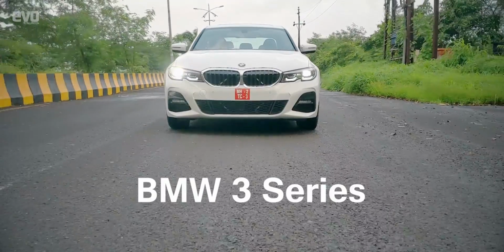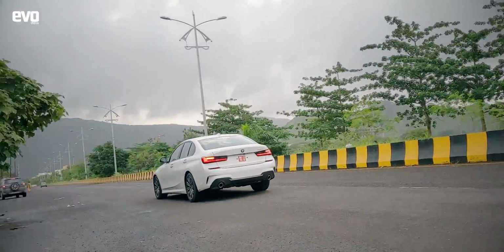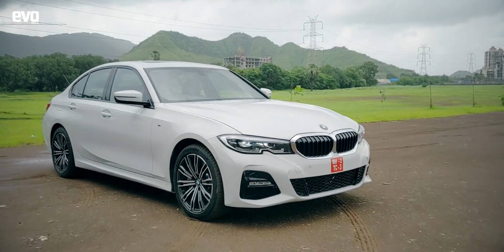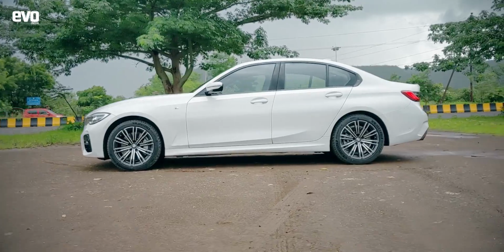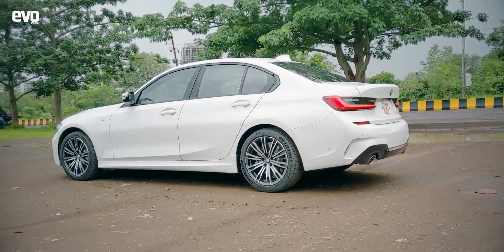The new 3 Series, the G20. This isn't a facelift, but an all-new generation. The first thing you will notice is how different it looks. It doesn't look like an evolution of the F30, and neither does it look like a 5 Series or a 7 Series. That's a good thing, as the new 3 gets its own visual identity.